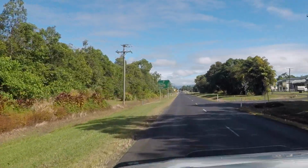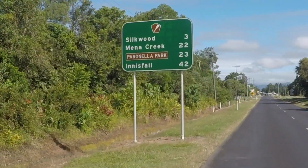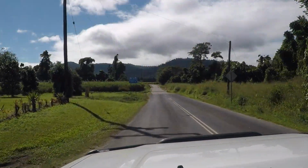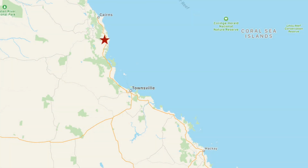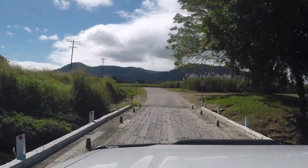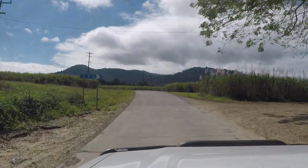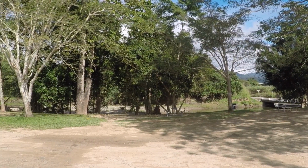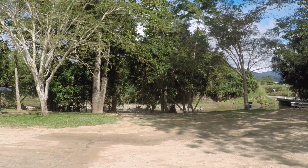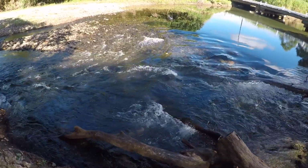With the weather clearing, we're off again towards Paronella Park. This place has been on our bucket list for a very long time. Paronella Park is about 20 kilometres south of Innisfail and about 110 kilometres south of Cairns. Along the way we've found a great little spot for smoko, right beside a crystal clear creek.